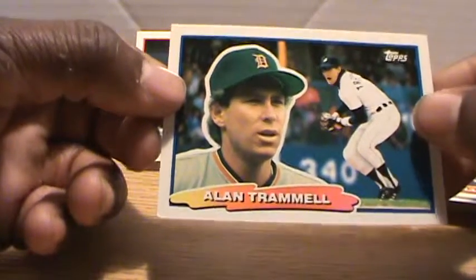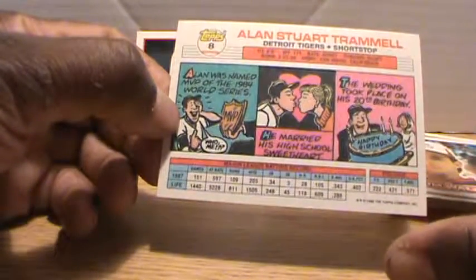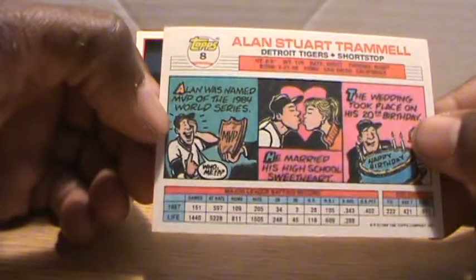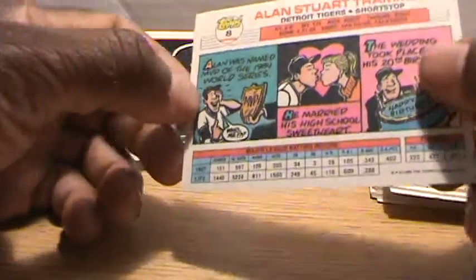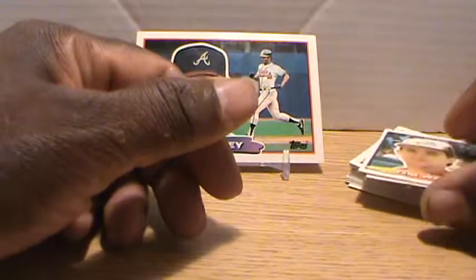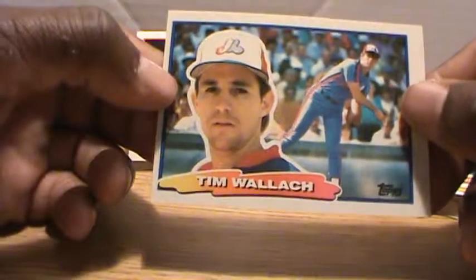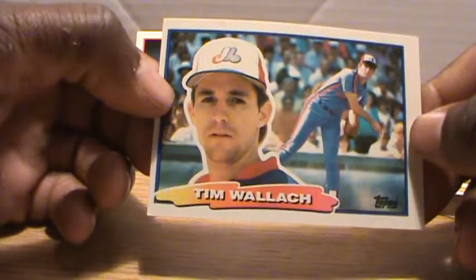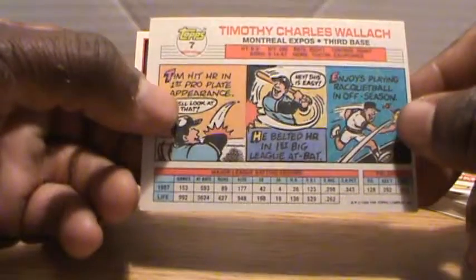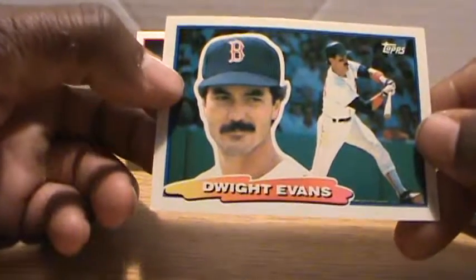Alan Trammell. And the reason why I want to do it that way is I have more time. Plus, it's a show and I'm not racing time. Number 8, it's card 8, Detroit Tigers. And Tim Wallach, he's card 7, Montreal Expos. Dwight Evans.